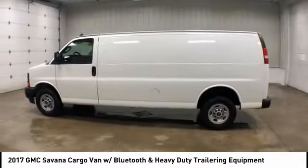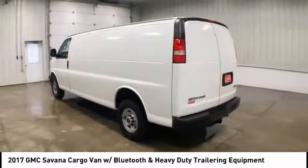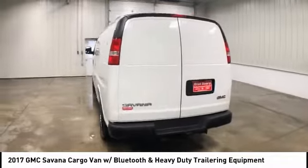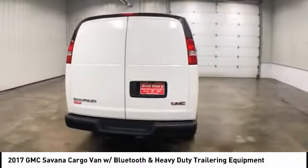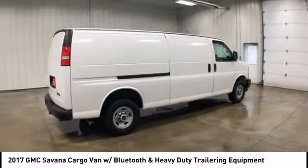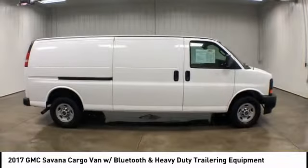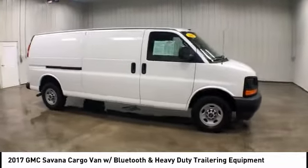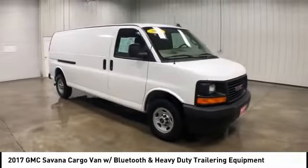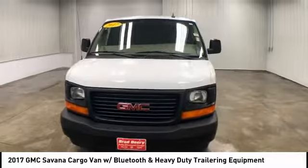We are pleased to show you the 2017 Savana. The Savana passenger van is a blend of comfort, convenience, and style. Available in 8, 12, and 15 passenger models, the Savana has been designed and refined with safety as the constant goal. Electronic stability control system, StabiliTrak, and traction control are standard on all models and is priced below $30,000.